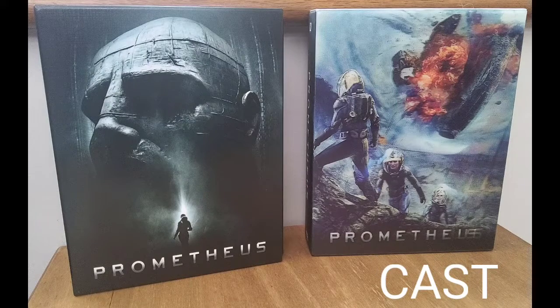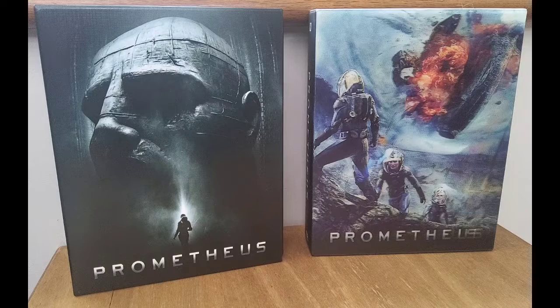Cast included Noomi Rapace as Elizabeth Shaw, Michael Fassbender as David, Charlize Theron as Meredith Vickers, Logan Marshall-Green as Charlie Holloway, Idris Elba as Janek, Guy Pearce as Peter Weyland, Sean Harris as Fifield, Benedict Wong as Ravel, Patrick Wilson was Shaw's father, Ian Whyte was the last engineer, and Gianna Fiesco was Shaw's mother.